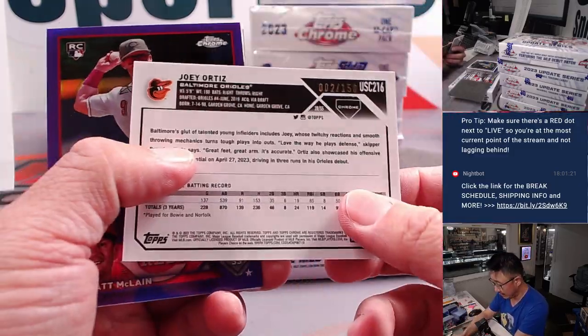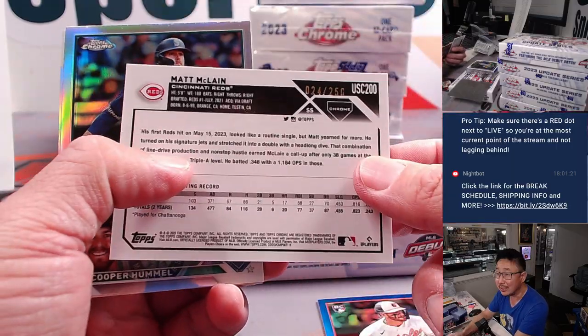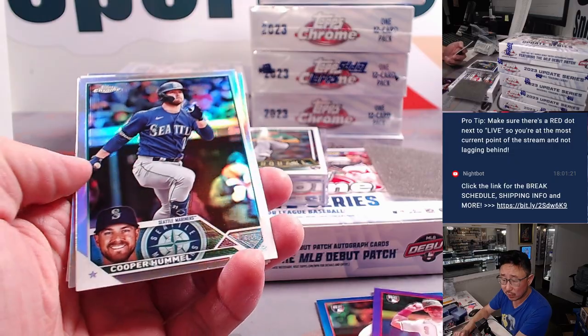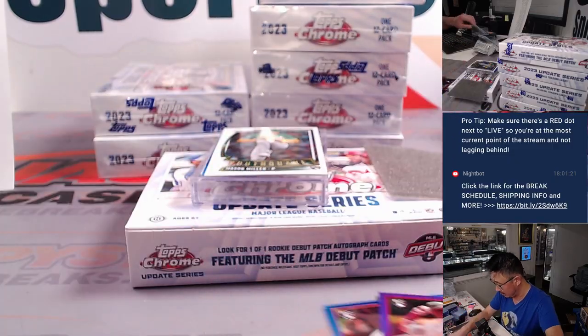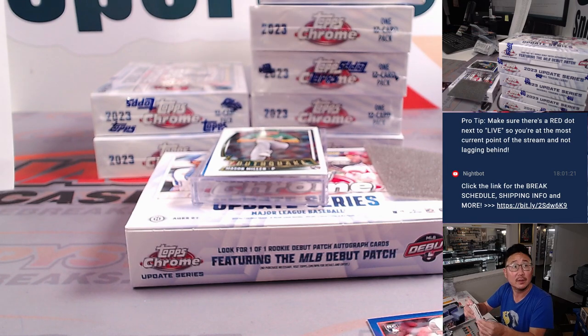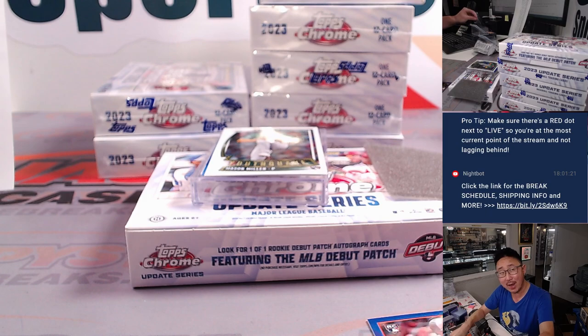There's Joey Ortiz, blue to 150 for Aaron. Matt McClain had a nice year, 2 to 250. That's for Jacob and the Reds. And some refractors, including that Matt McClain refractor. Is that an interception, or did that rattle around?